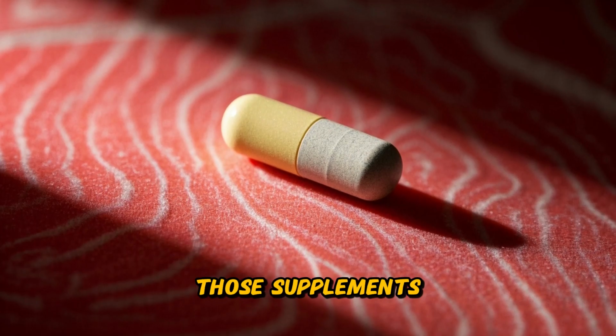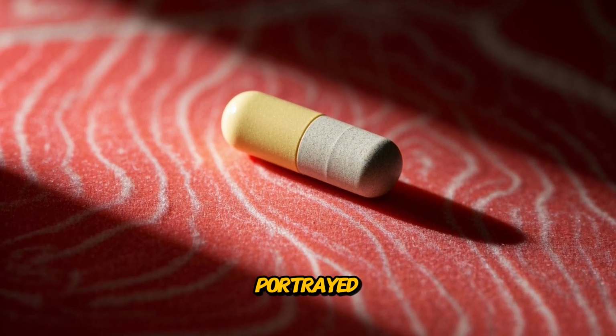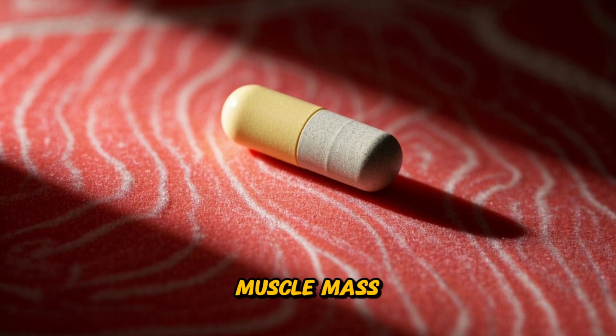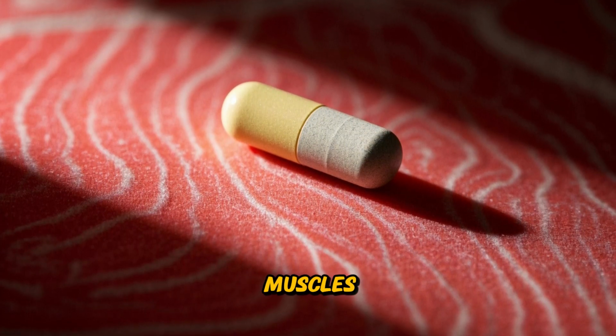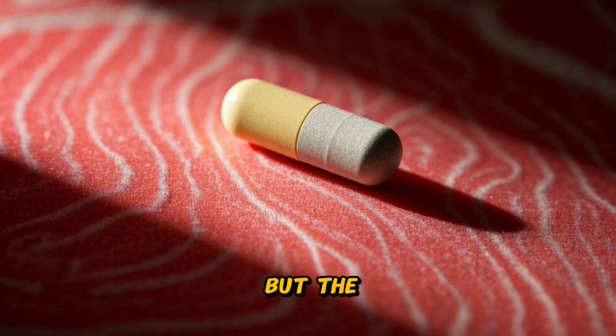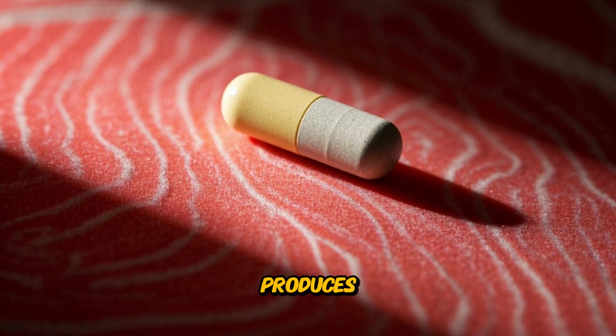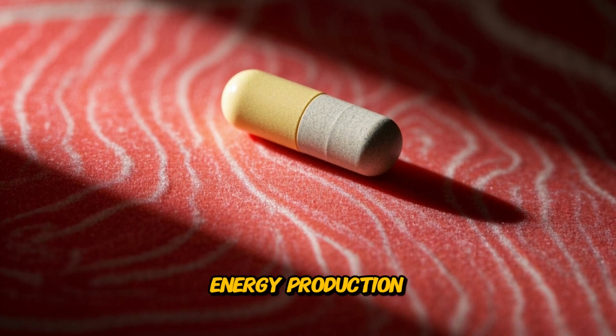Creatine is one of those supplements that has a bad rap. It's been portrayed in movies as something that bodybuilders use to bulk up and gain muscle mass, specifically to make their muscles look bigger and stronger. But the truth is, creatine is actually a natural substance that your body produces, and it's essential for energy production.